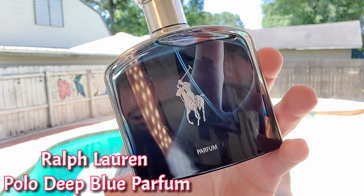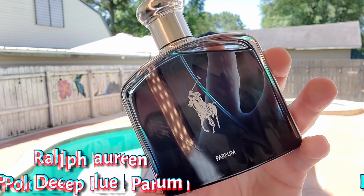Prada L'Homme Low. A newcomer to the Ralph Lauren Polo line. A lot of mixed reviews when it first came out. I personally love the way this one smells. This is like a cross between the original Polo Blue and Dior Sauvage, in my opinion, with an added sharp green cypress note. It's Ralph Lauren Polo Deep Blue Parfum.